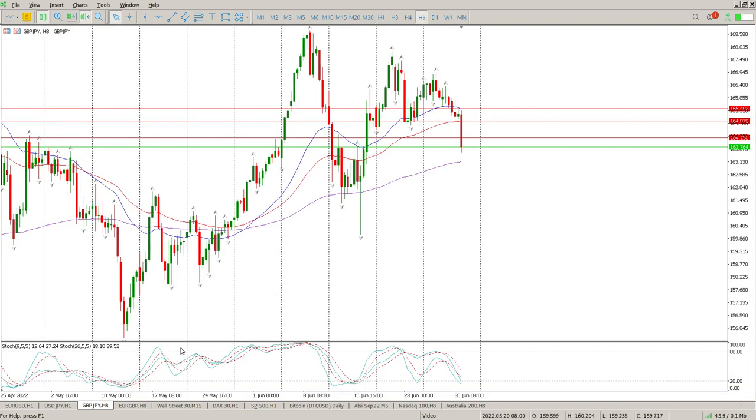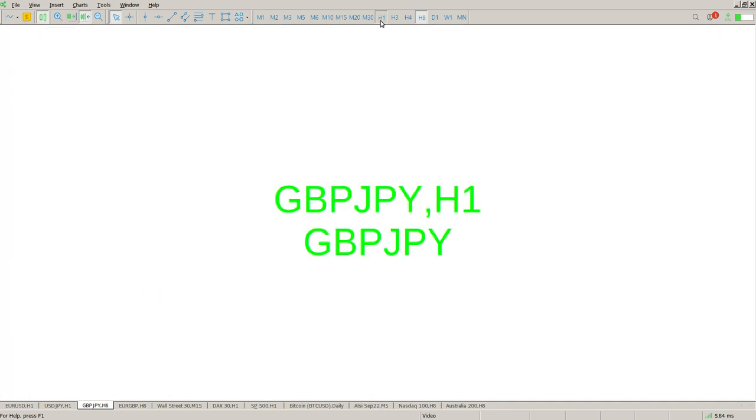Moving on to the British pound, Japanese yen. Another one which has had a pretty strong move this morning. It's been mucking around doing nothing. A series of lower highs, and we have broken this view. So this area here is what I'm looking for. That is a double top. So I want a retest of 164,878.